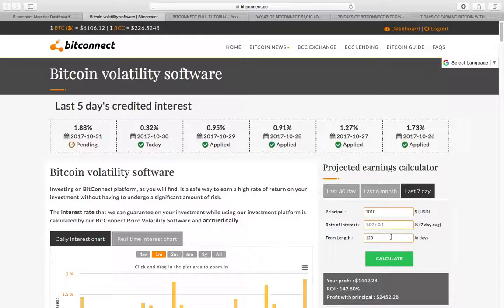You already made 142% return on your investment. Well, that is amazing. But let's say that 239. If we keep the same, we're making basically $2,900 in profit out of that $1,000 you put into it, which is crazy.